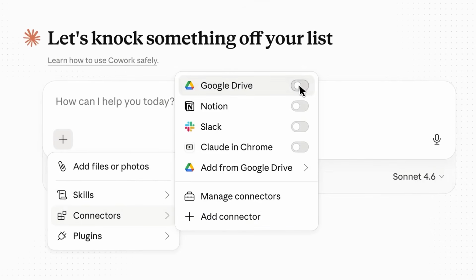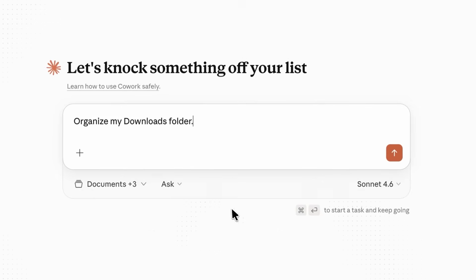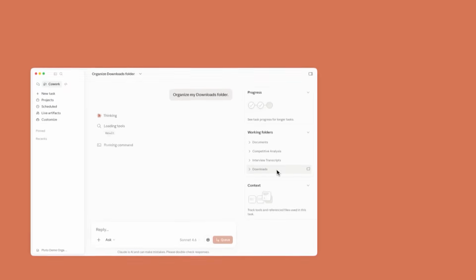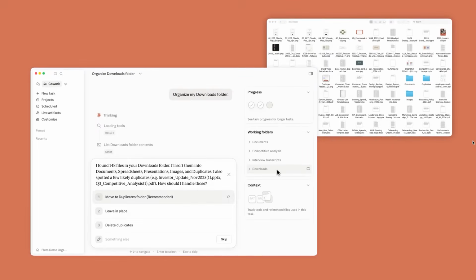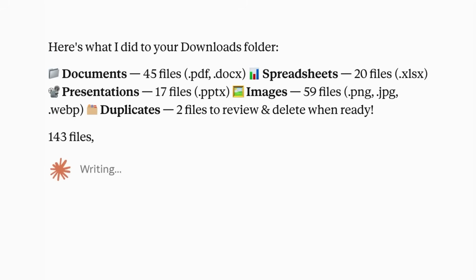Desktop is still the deepest version of Cowork. On your computer, Claude can reach your local files and use your browser directly. That's still the full experience. But the web and mobile version opens the door to people who never installed the desktop app in the first place. You don't need to be technical, you don't need to know what a terminal is. You open the app on your phone, you type what you want done, and it starts.